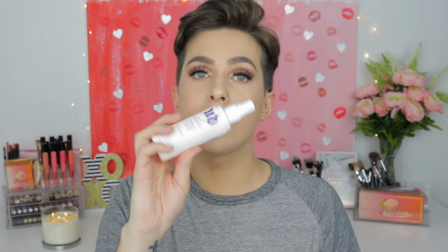And for lips, I'm gonna be using this bad boy right here. As you can tell, it was back there and then I went and grabbed it. This is in the color Peach Teas, also by Too Faced. They smell so amazing. They are so amazing. Then we're just gonna set our face with the Urban Decay All Nighter Setting Spray.